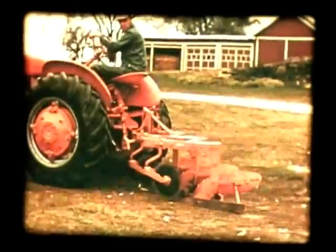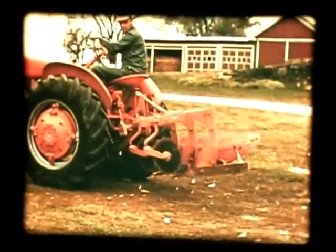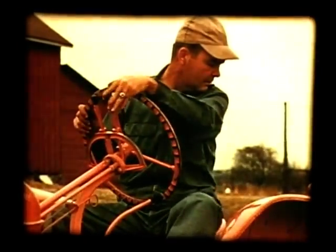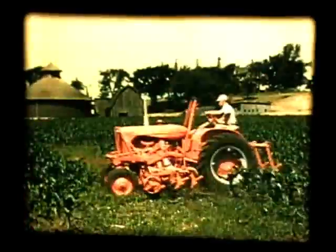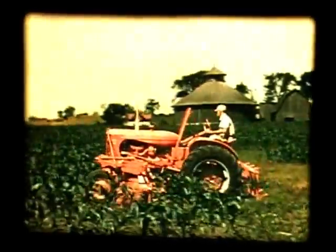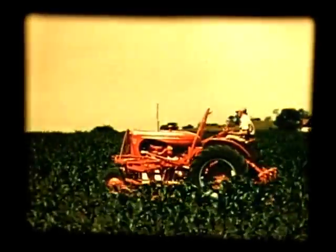For operation with mounted tools, there is a complete hydraulic system built into the WD-45. A touch of a lever raises or lowers the implement. For cultivation, the front and rear gangs are lifted by a delayed action, which permits complete cultivation right up to a grassed waterway or the edge of a field.